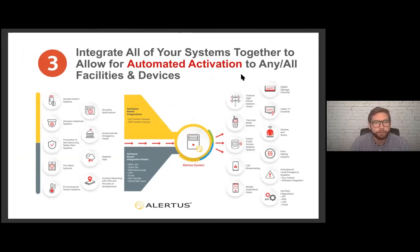What we can do through our out-of-box integrations, and we have hundreds of integrations, like I mentioned before. That's one of the beauties of working with Alertus is, being really agnostic when it comes to other organizations out there, because we don't really necessarily think there are any competitors that do exactly what we do. And we're really focused on how can we bring value to our customers in the most cost-effective way.